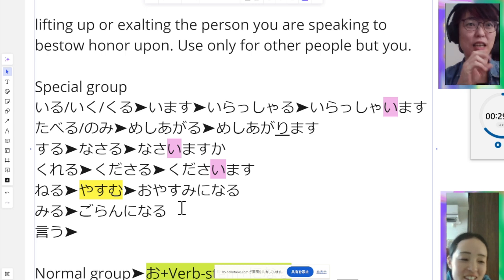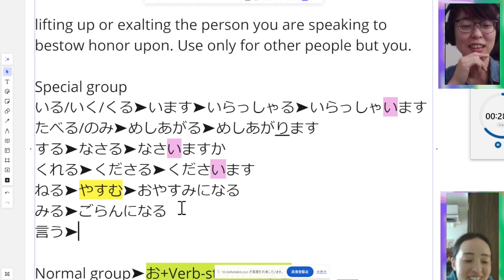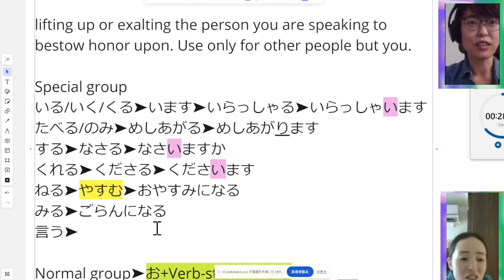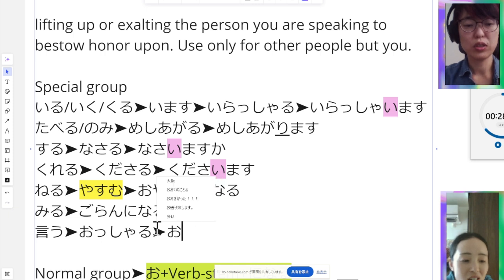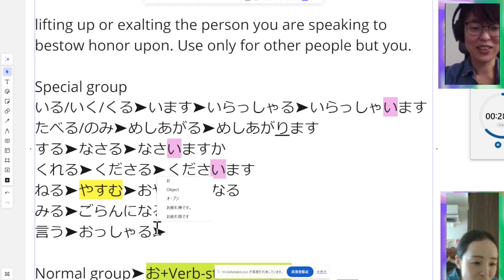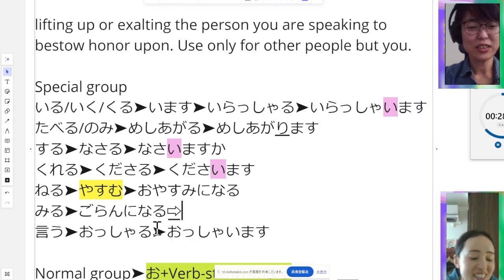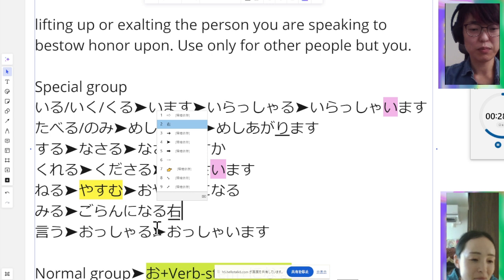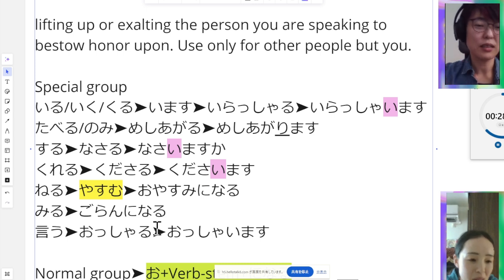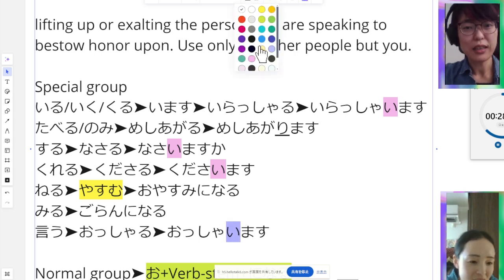言う。ちょっと待ってちょっと待って。言いますか？あずみさん、もう一度おっしゃってください。おっしゃいませんでしたか？おっしゃいます。Oh my gosh. おっしゃいます。はい。ご覧になる。これはマスフォームは何？ご覧になります。So なる is the same, なります。お休みになる、お休みになります。That's fine. But here again, おっしゃります。おっしゃいます。Okay, this.